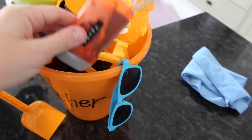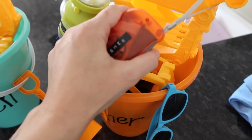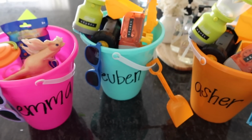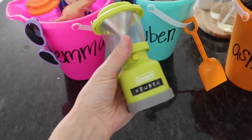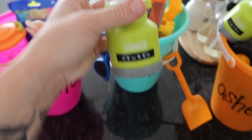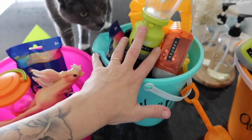They all got these reusable flashlights. These are cool because you charge them by going like this, I guess. I got those at the Dollar Tree. Also, Dollar Tree sunglasses that hopefully won't break. And then these, I actually bought when we went camping last year, so they're not new. They're still rather cheap on Amazon. I think they're like $6. They're just little lanterns for in the tent at night. So those aren't new, but I don't think they even remember them or used them last year.